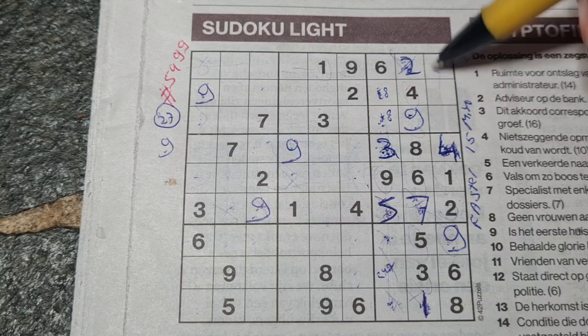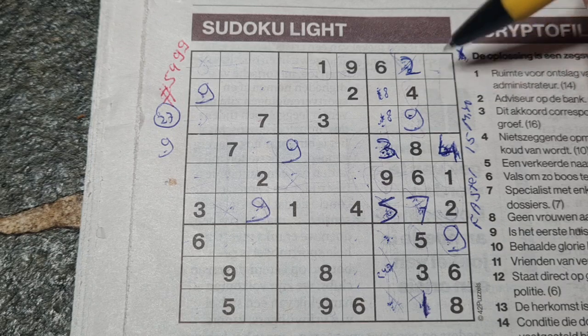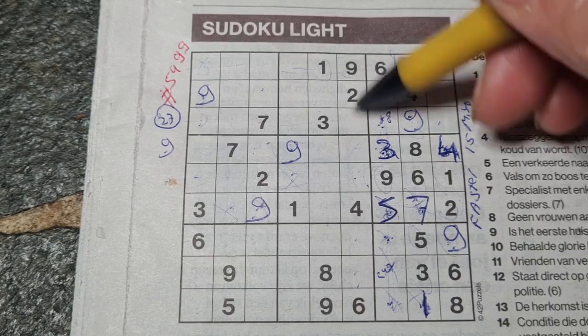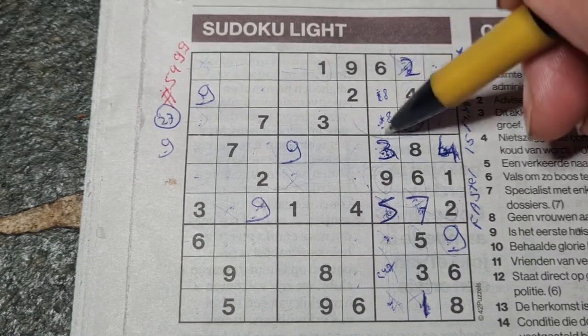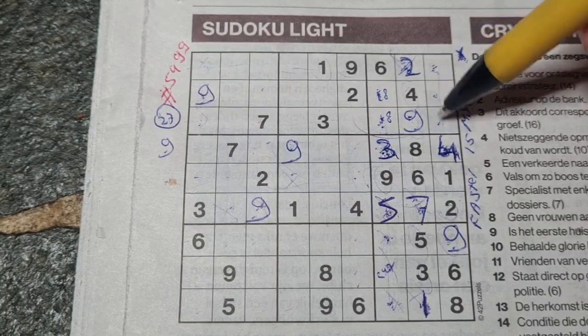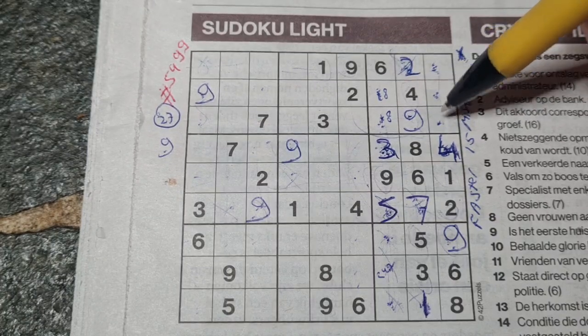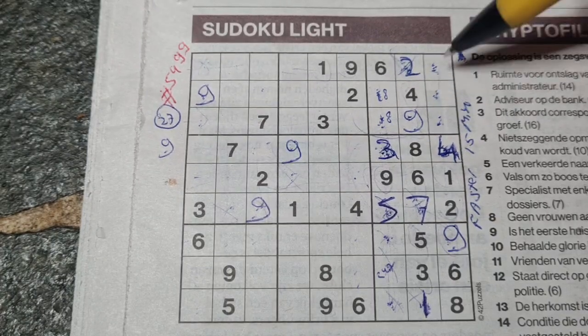Okay. 7, 5, 3. 3 missing numbers in this big square. Those missing numbers are: the 1, the 2, 3 is missing, the 4, the 5 is missing, the 6, and the 7 is missing. 3, 5, 7.